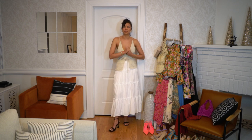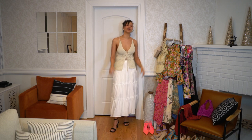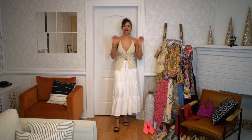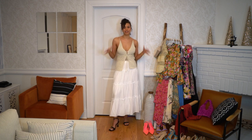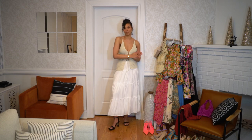I've also been down a Pinterest rabbit hole of just like European summer and spring and all things flowy. So this is literally the perfect item to pull out of your closet or purchase if you don't have one to be able to wear. So if you would like to see all the outfits, all the tops that I combine with these types of skirts, well then you know what to do, just keep on watching.